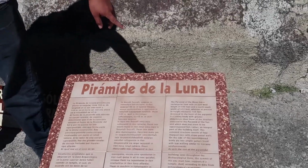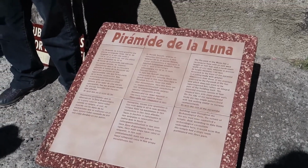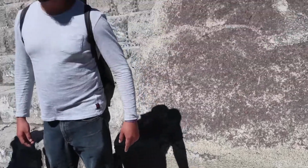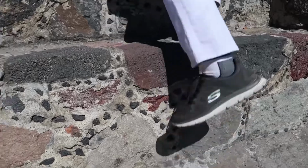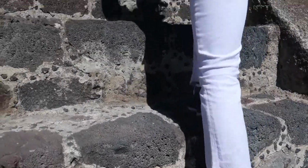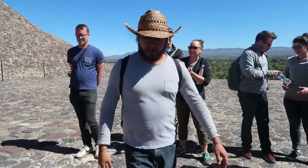So we have English, Spanish, and this is Nahuatl, all right? This is a language that the indigenous people speak. Look, knee for scale. 2,100 meters above the sea level. Sounds like rain.